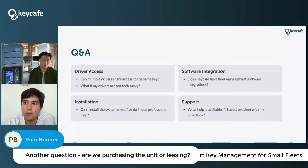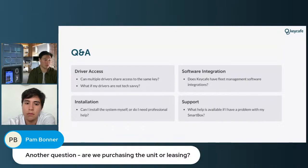Now we do offer a 45-day money-back guarantee for you to try out the system and make sure that it works for you. So even if you purchase it, we will give you a full refund within that 45 days if it doesn't make sense for your business. We do also have a limited warranty on our hardware. So in case of any manufacturing defects or issues, we'll always work out a solution for you to get it replaced and make sure that you're up and running. But yeah, the short answer is in the US, it will be a purchase along with a software subscription.